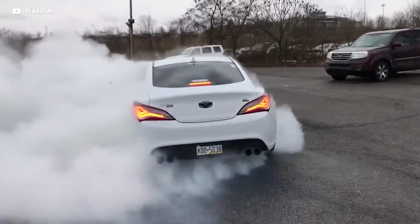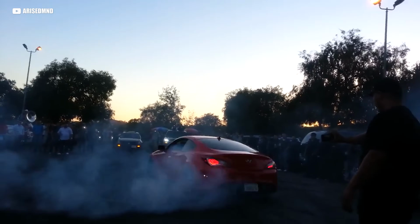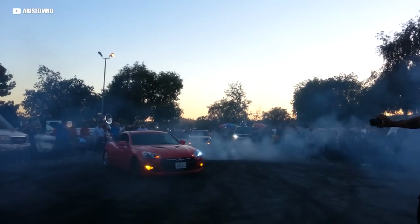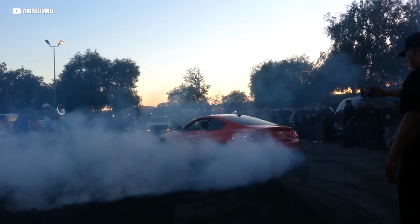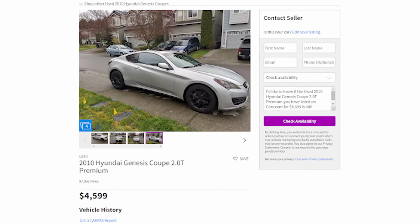In fact, during its worldwide unveiling in 2008, the first thing Hyundai did with the car was power slides and burnouts until the tires almost popped. That's one way to prove your product. Kudos to Hyundai. And remember, it rhymes with Sunday. Here's an example of the 2-liter model for just under $5K. It's one hell of a performance bargain, that's for sure.